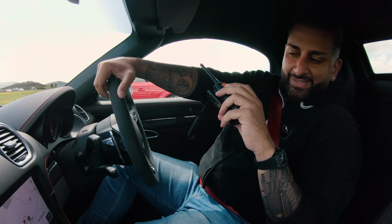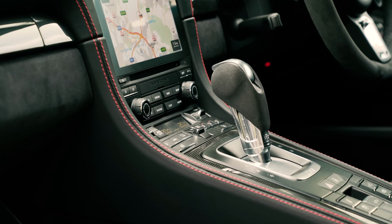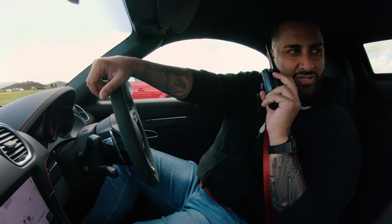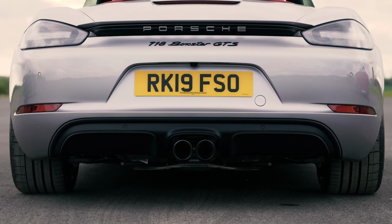So go on, Yanni, tell us about the Boxster. So mine is 2.5 litre 4-cylinder, about 365 brake horsepower. It's very similar to like a Subaru configuration, I think. Yeah, the Boxster used to have 6 cylinders. It's going to be interesting to see how that performs.